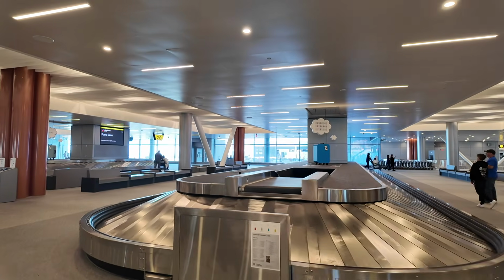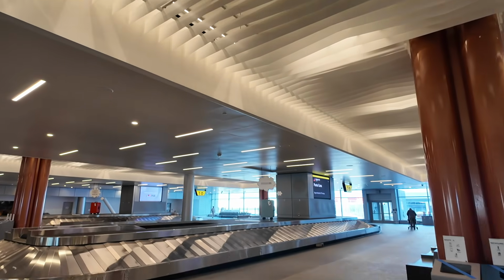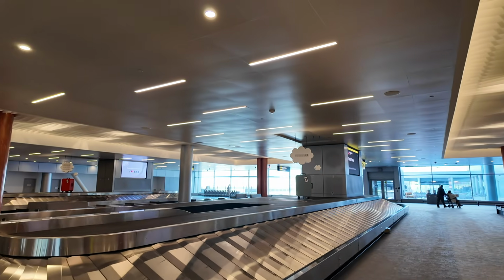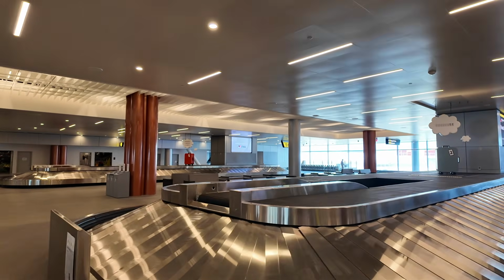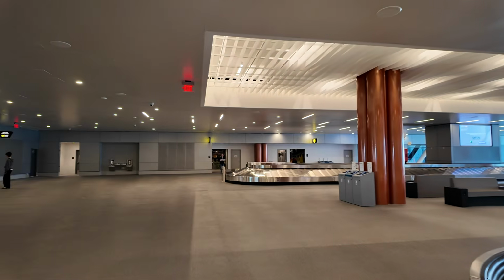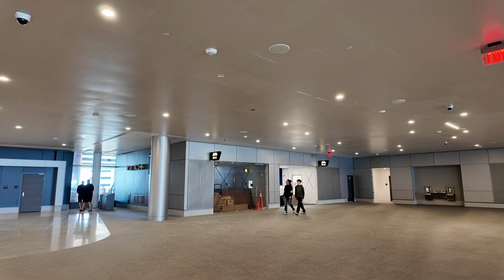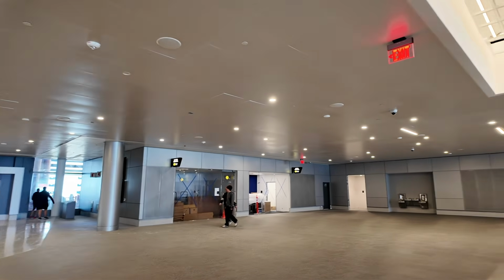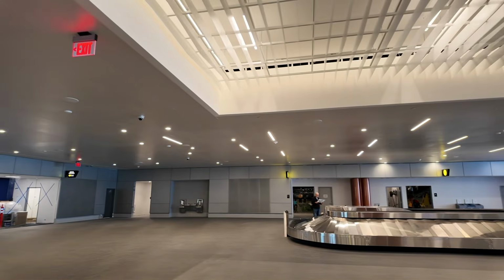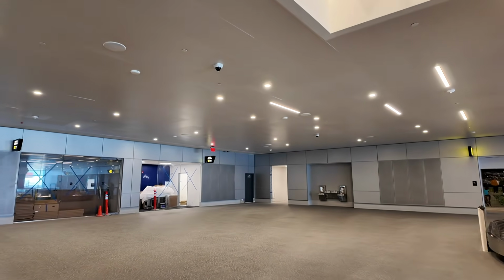So here is their new baggage claim. Isn't this absolutely beautiful baggage claim? I love how all of the suitcases on the top of baggage claim show what the carousel number is going to be. Very cool. Over at the end near 1 is going to be your United and Delta Airlines baggage services. Very good to know. And we'll come on down a little bit.